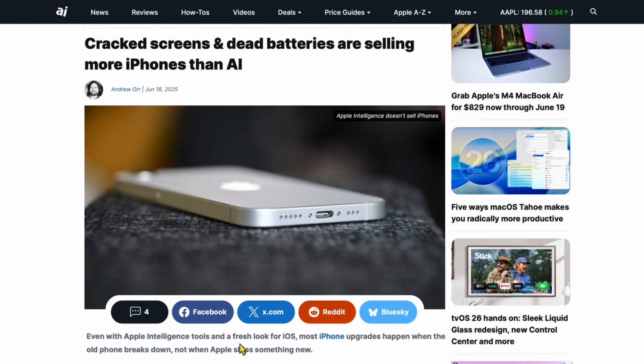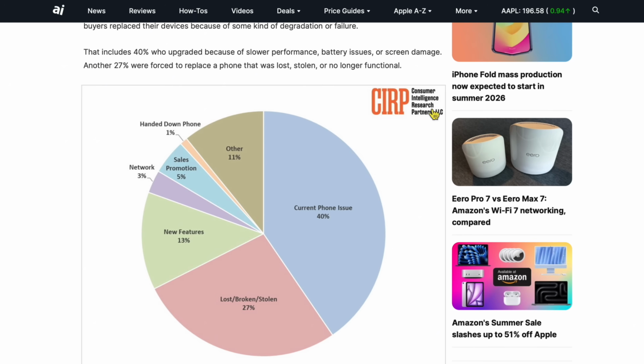Even with Apple Intelligence tools and a fresh look for iOS, most iPhone upgrades happen when the phone breaks down. We'll go to this graph here. This graph is by Consumer Intelligence Research Partners, LLC. I want to give them credit. But here's why people buy a new iPhone. Current phone issues, 40%. Maybe it's getting too old. Lost, broken, stolen, 27%. So that's 67% with the broken and just getting old.